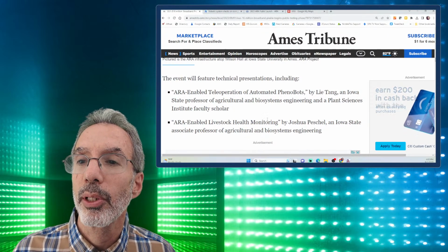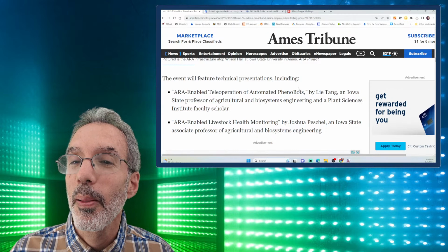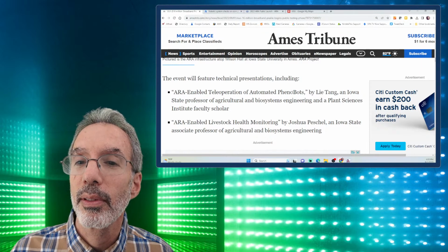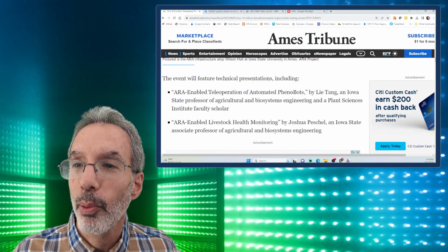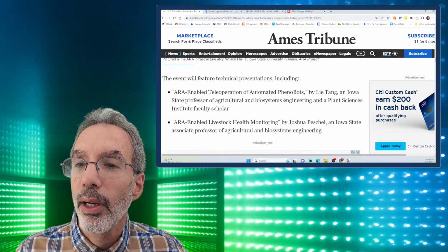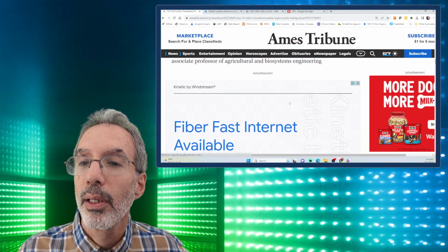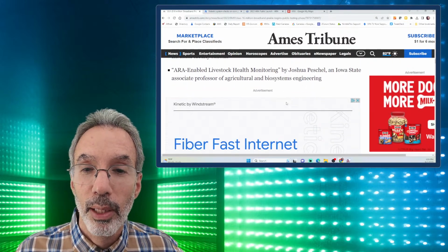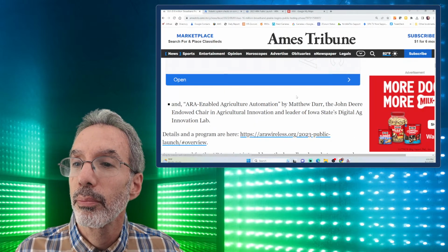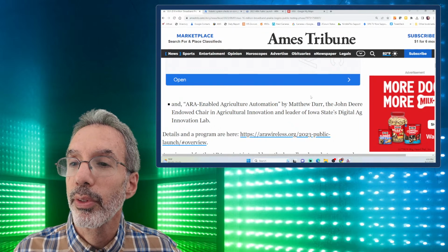The event will feature technical presentations, including ARA-enabled teleoperation of automated phenobots by an Iowa State professor of agriculture and biosystems engineering and a Plant Sciences Institute faculty scholar. I'll explain more about phenobots, and I think the article does as well, in a minute. Also, ARA-enabled livestock health monitoring by a professor of agriculture and biosystems. So you can see a lot of this is farm related, which is important in Iowa, obviously. And ARA-enabled agriculture automation by Matthew Darr, the John Deere Endowed Chair in Agriculture Innovation and leader of Iowa State's Digital Ag Innovation Lab.